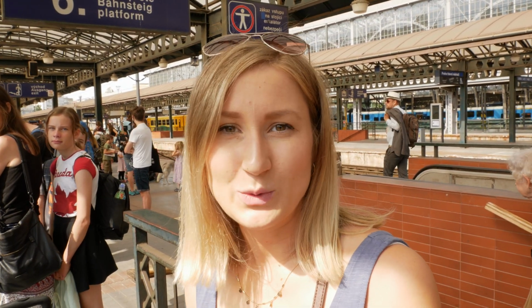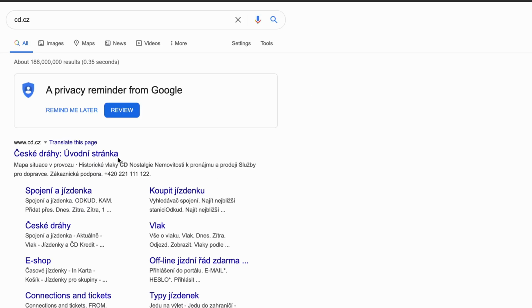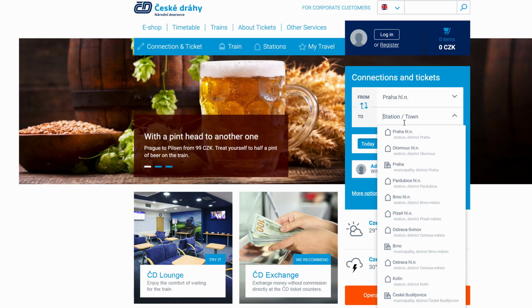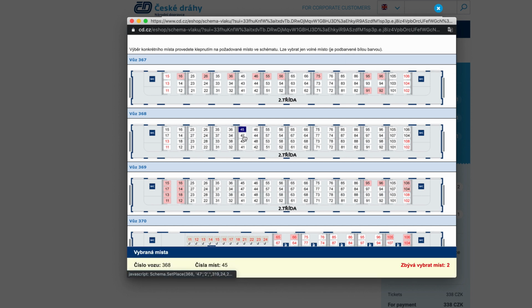There are 2 ways to buy the tickets. Either you can go to the website and buy up front, that's cd.cz. But if you type České Dráhy in Google, it will guide you there. You can either create your profile, which I recommend, or you can just buy it one time through your email address. There you can also choose the place where you want to sit. Or you can buy it either in advance or on the train. On the train it's slightly more expensive. I'm not sure if you can really pick seats. I usually prefer the online version.